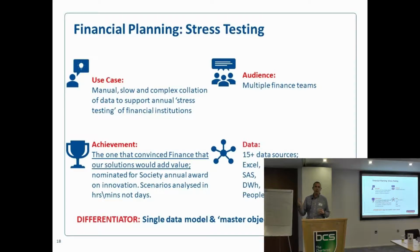We had another example where, once we built the first iteration of the stress testing app, it used to take them about 4 days before they could sit down and start to pore through the different scenarios being posed by the EBA and the Bank of England. The story that got the team to the annual awards was that on the first morning of the first day of submitting the stress test results, the CFO was sat down with the team going, and this is what we've got to do. It just changes the conversation completely.